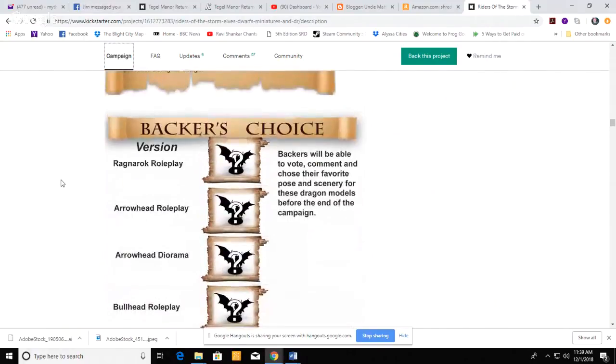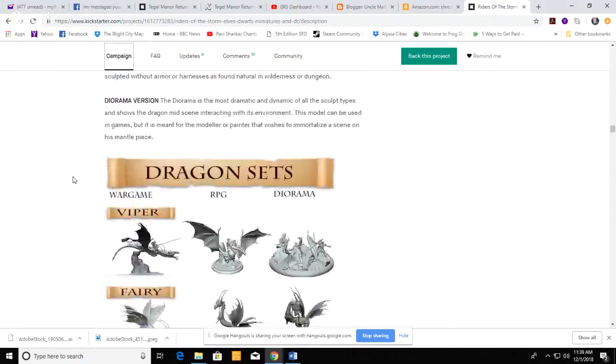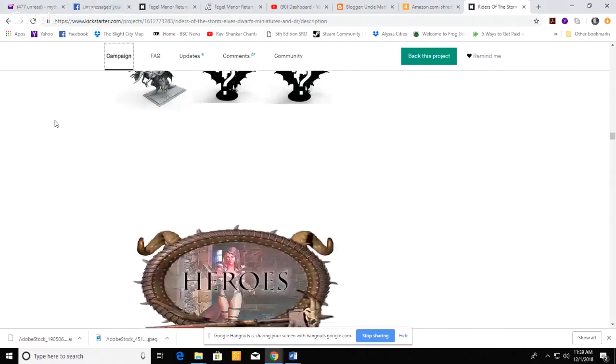Okay, I totally don't understand. If you're looking at complexity, I do not understand what's happening here in backers' choice. I mean, I understand I can vote, comment, choose stuff for the dragon models before the end of the campaign, but it doesn't show me really how to do that. So that confuses me. Okay, fair enough. This is a very good section. This, but I agree you should have the painted one ahead.